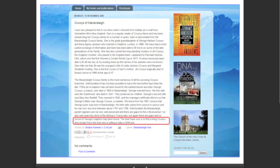And I just wrote a little piece about one particular tree, and you can see at the bottom I wrote here, the best hope now is to find a living Prue's descendant from this tree who is willing to take a DNA test. Nothing happened for several years, and then about 2 years ago I suddenly got an email from someone from this tree. He had the surname and he wanted to do a DNA test. And he found this through your blog? He happened to find my blog. And he actually asked to have the DNA test done.